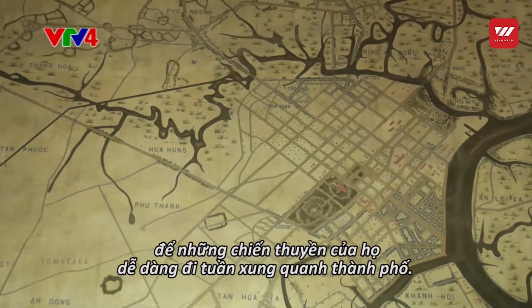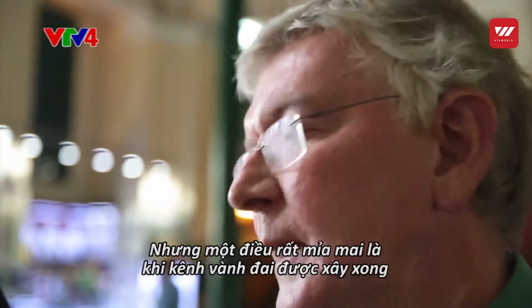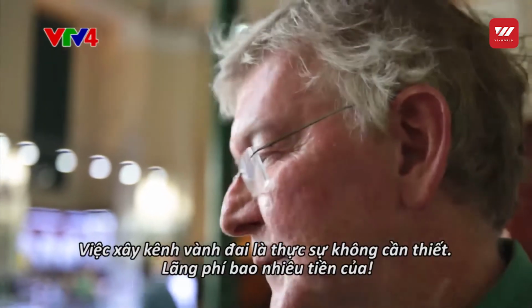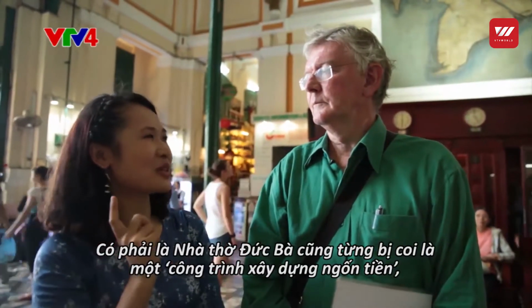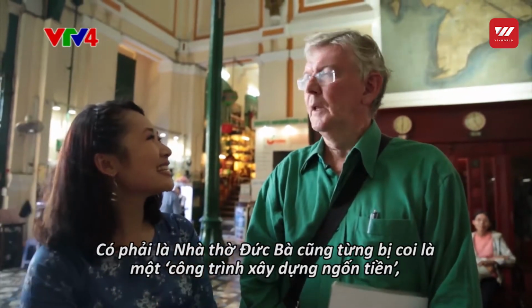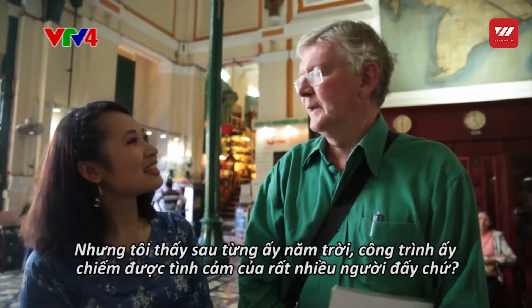So that their gunboats could patrol around it, almost like an island. The ironic thing is, by the time it was actually completed, there was no longer a threat by land from the north. So it wasn't really required, it was a waste of money. Yeah. And even the Notre Dame Cathedral used to be called the expensive folly, right? 2.5 million francs at that time. Yeah, something like that. I think people over the years came to love it, however.